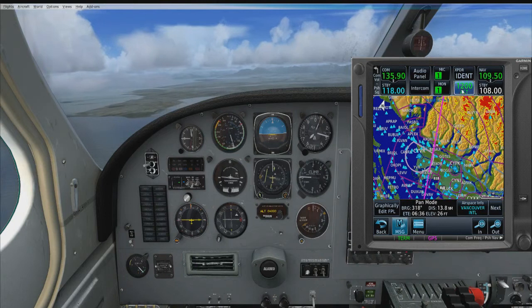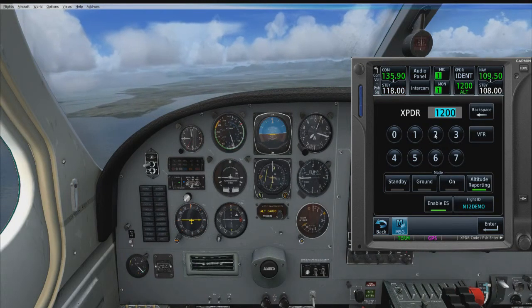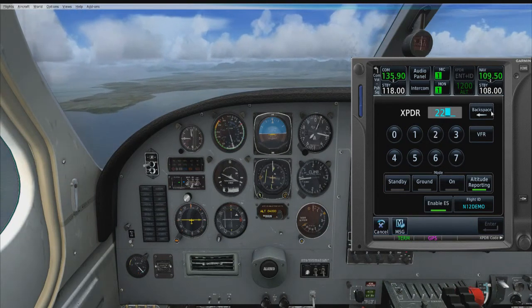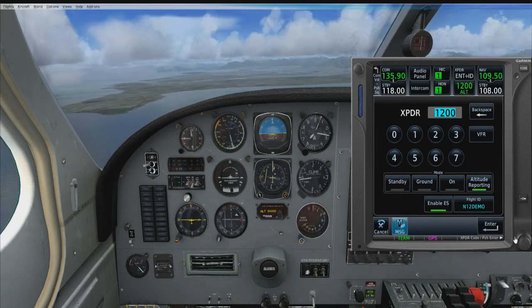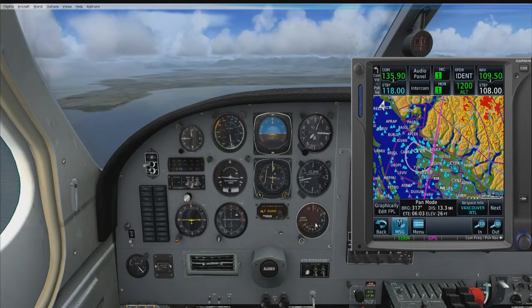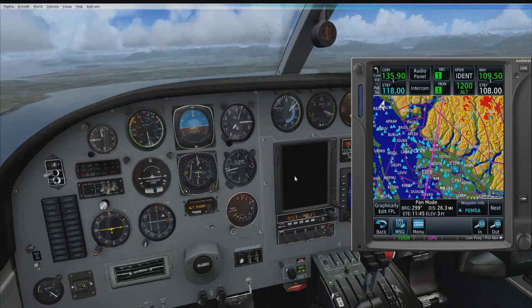So you can adjust the transponder in this, obviously, so I can squawk. It's 1200 if I was squawking. I've just got to be a false squawk again. But it would be 1200 if I was on VATSIM and being uncontrolled. Get a few little bonus points for squawking 1200 though.